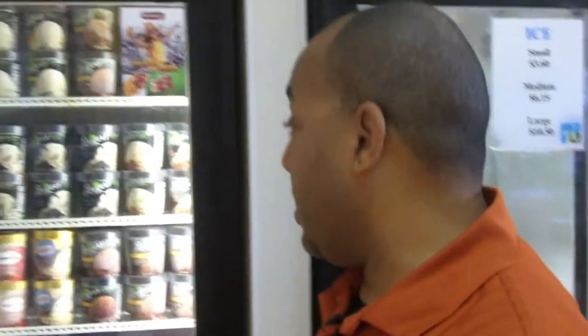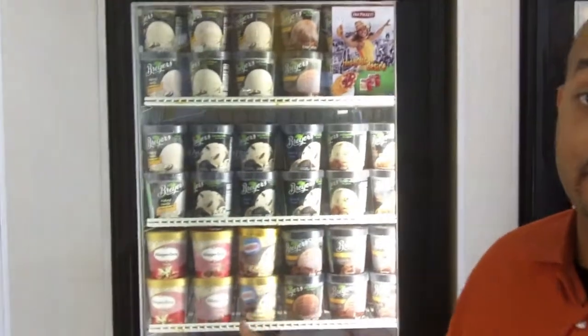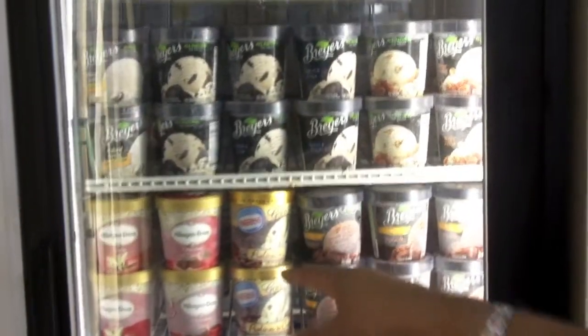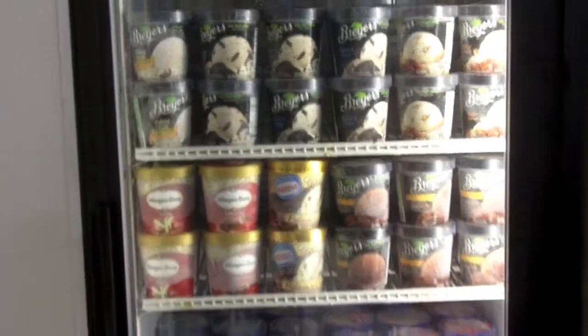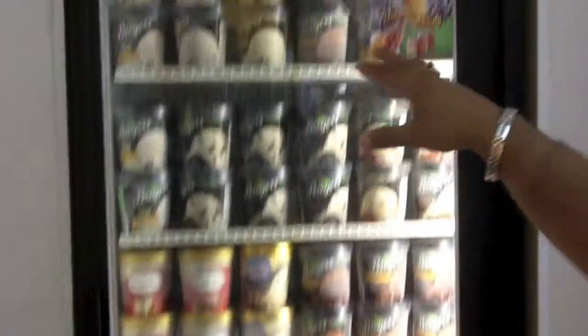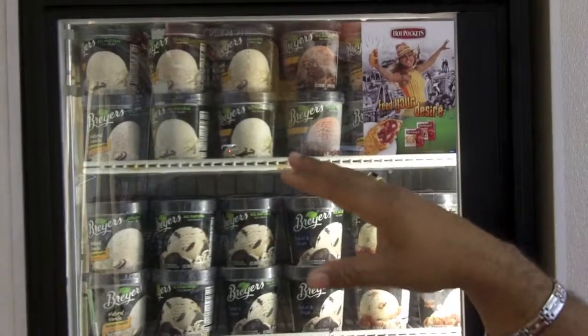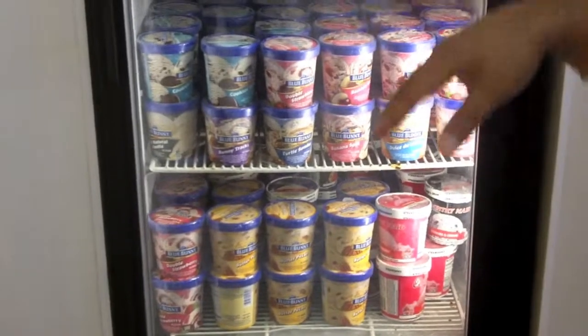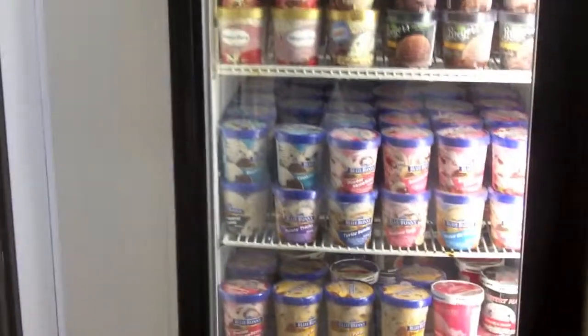Here we got our ice cream section, and we have great brands and different price structures. Of course, we have Haagen-Dazs, which is a premium ice cream and moves very, very quickly. Right now, you see we need to restock on that. We only got these two brands, these two flavors here. So that does very well. We have the Breyers, which is more your mid-range. And then you have the Blue Bunny. So we have ice cream for every price range here, and they move very, very well, especially on the weekends.